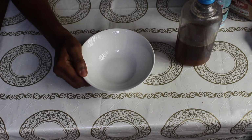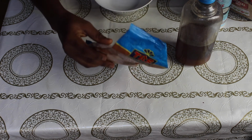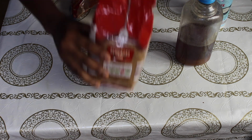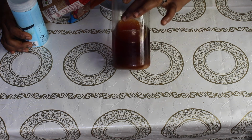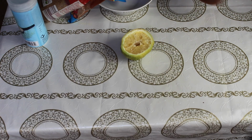So I'm going to prepare this mixture that I'm going to apply on my lips to make it a lot more pinker. Like I said, I started this some days ago and I'm already seeing the difference. My lips are turning pink already. So let's just go into this tutorial. First thing here, I have a bowl and these are the ingredients I'm going to be using. I'll be using cinnamon powder. I have brown sugar here. I have baking soda. I have honey and lemon. And I'll just mix all this together.